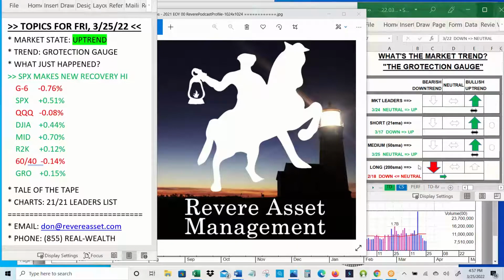The only holdout, the long-term 200-day moving average, we've got the S&P above it, which is good. All the other 4 indexes are below it to varying degrees. We'll take a look at the charts momentarily and you can see what's going on there.